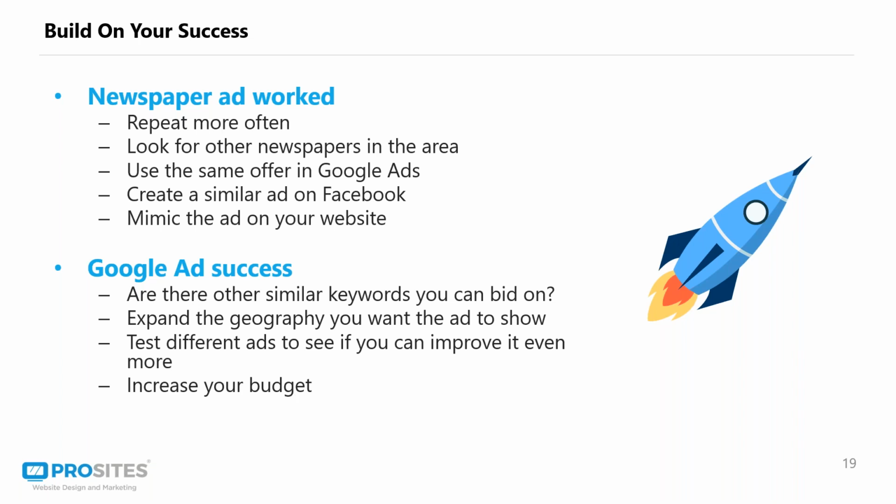Same idea with Google Ads. Are there similar keywords? Can you expand your geography? Or maybe just test some different ads to see if you can improve it even more. And then you can always increase your budget. So if you're not getting all of the traffic with what your current is, you can add it again.